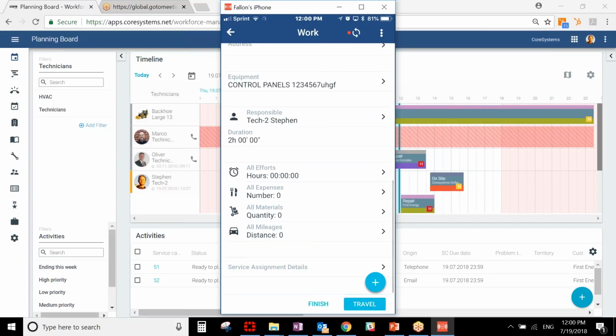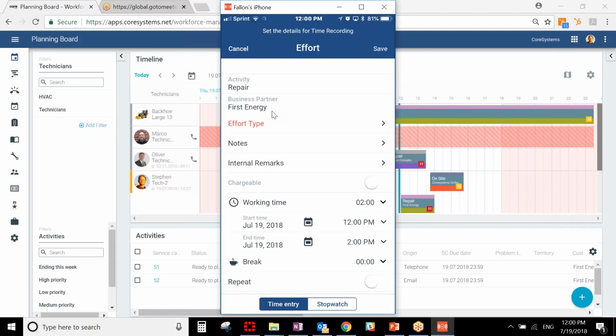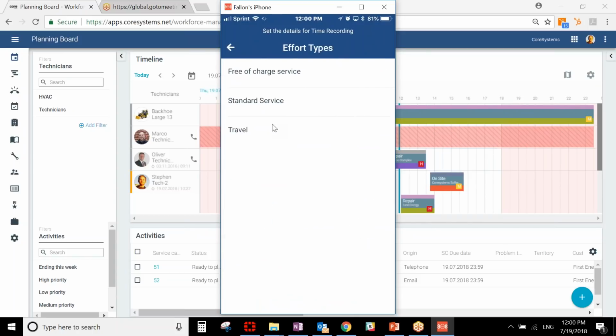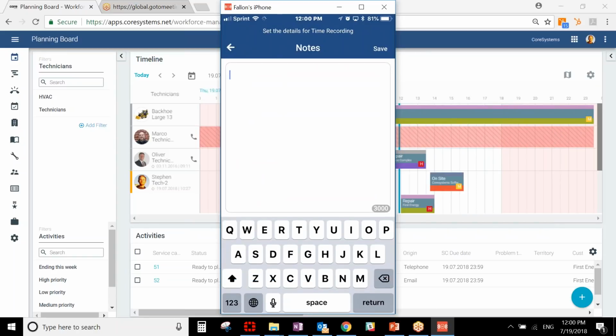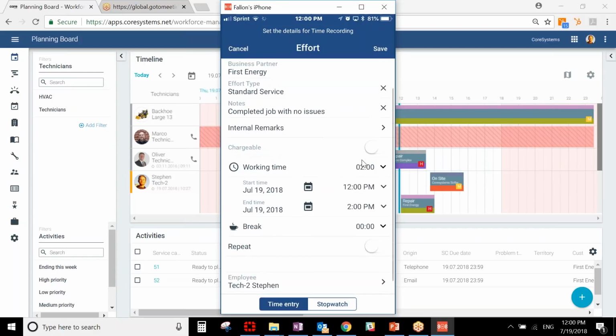Now, what I also need to do is enter the efforts of this job. So the efforts here, I can add additional effort with the plus sign. You can have different effort types. For example, this could just be a standard service. You can enter notes. Complete a job with no issues. You can have things that are for only internal remarks. You can identify if this is chargeable to the customer or not. Again, I think we chose that it was warranty, so I'm going to leave that blank.